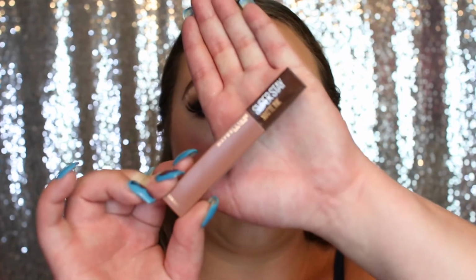I'm shaking really bad, you guys, because I'm really hungry. And then I'm going to take the Maybelline Superstay Matte Ink Lipstick in the shade Chai Genius. So I did pick mine up at Walmart, but I do see they have them on Amazon as well.